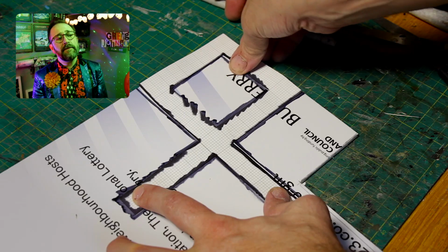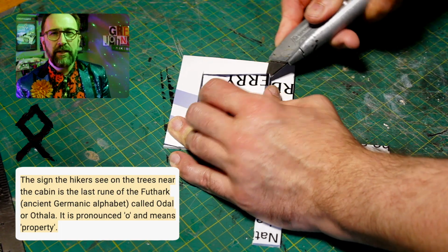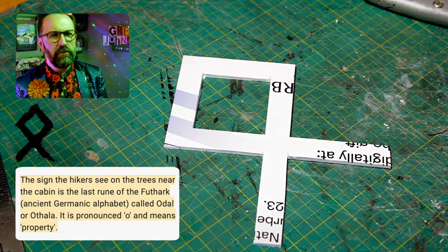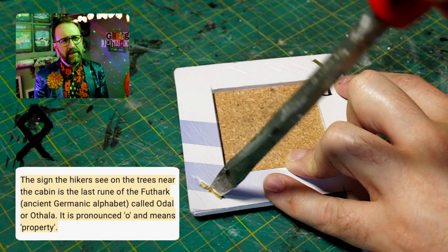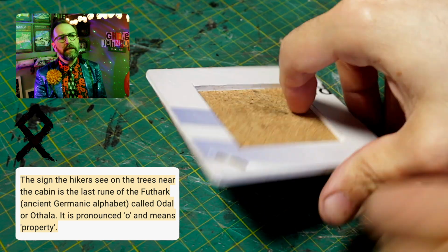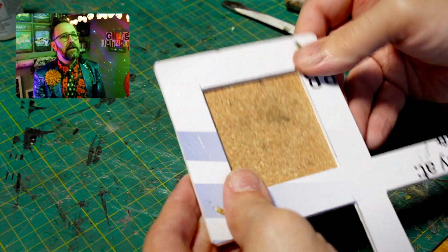And yeah, this is a very significant symbol seen in the movie in various places. I think it means home. So you learn things when you gather references. I think it means home or our domain or something like that. And I've just used some small split pins and super glue to attach a lovely cork coaster, a flamenco coaster, but your coaster may vary, to the back.